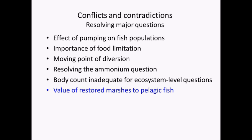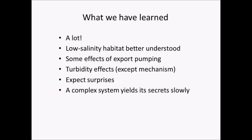We need to know how these different things interact, how they behave in their environment, and a whole lot of things that we're not getting good information on right now, because the only time we get that information is when somebody puts in a proposal, gets some 3-year or 2-year or 1-year funding to go out and do something. And then the final thing I highlighted because I'm going to come back to it, the value of restored marshes to pelagic fish, which is something we need to know and don't.